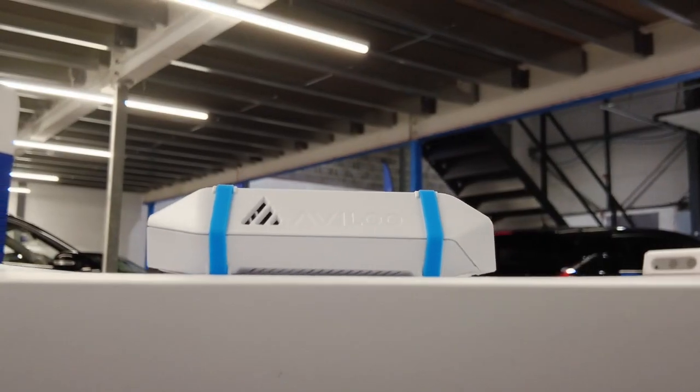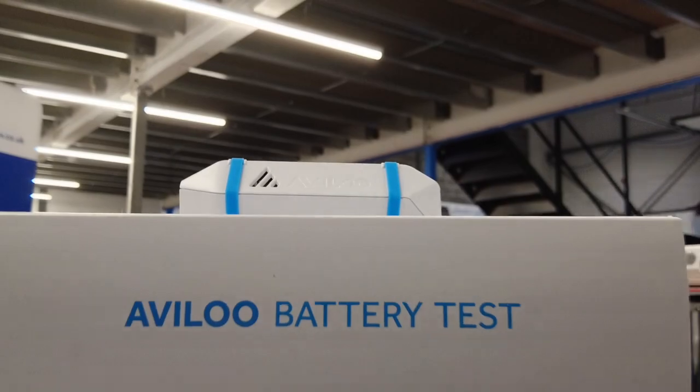We also help people a lot if they have a problem, if they have a failure, or an occasional failure that occurs. We help them to discover the problem and to locate the problem. And then the data we gather together with the Aviloo box is provided to the workshop, to the garage, to help the garage there to discover the root cause and solve the root cause.